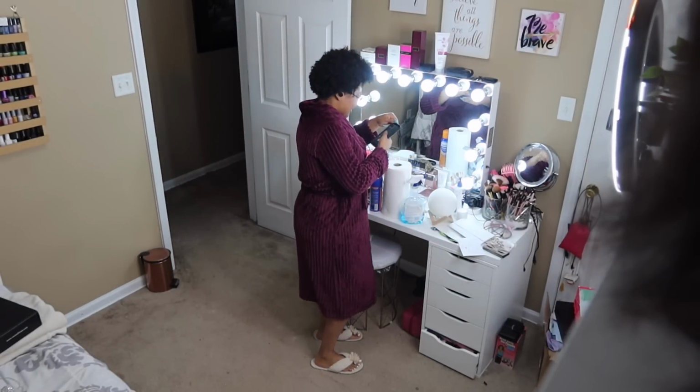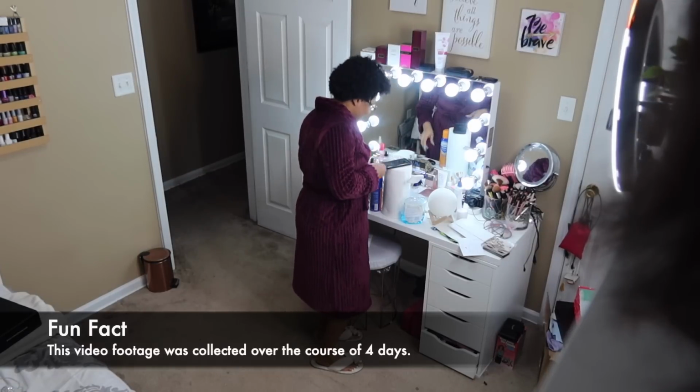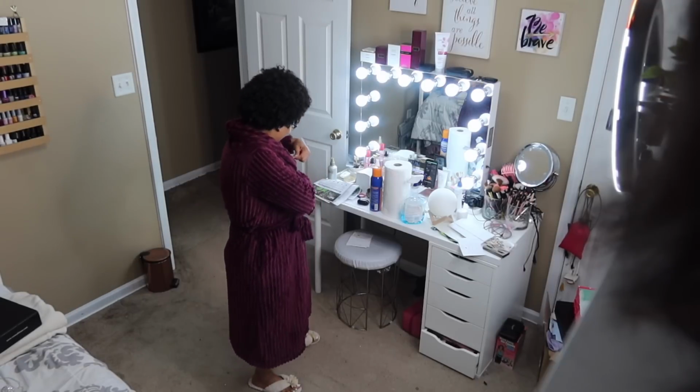Is it in focus? I thought my Galaxy Buds connected and they didn't. So I'll have to hold this phone while I'm cleaning up, but they won't connect. There we go. Now it's connected. Take this tag off my robe.